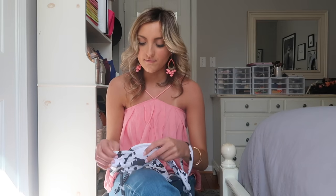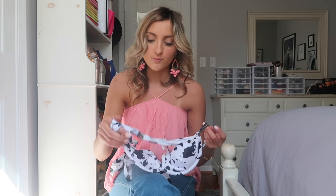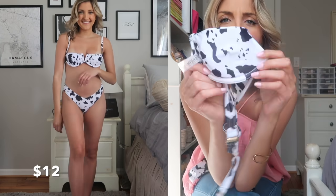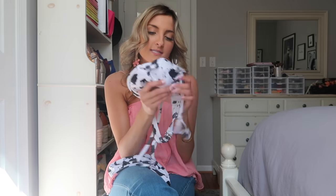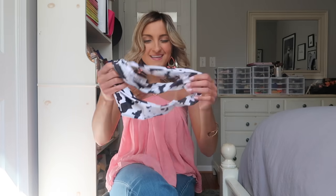Love this. Like I said, I really do like this style top. I think it's great if you have smaller boobs. You can totally pull this off, and the straps are adjustable. Like I said, I just love the cow print. Here's what I mean when I say it has that little bit of underwire. It tends to be that underwire like this means that the cup size is pretty small. However, it does push your boobs up in the right sense, if that makes sense.